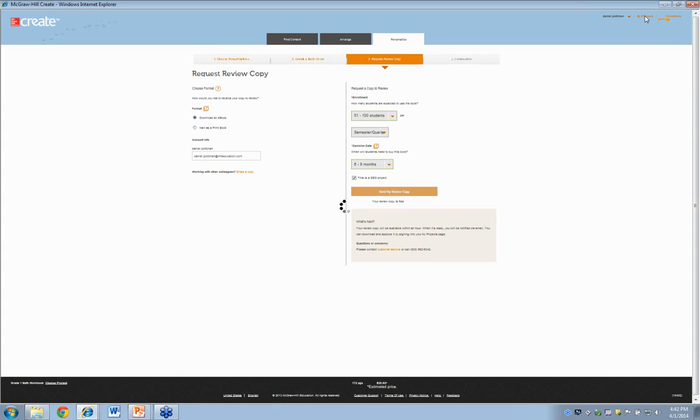So what we are seeing here is that Create provides a lot of the same benefits of a concierge experience in the fact that the customer can choose the content, they can arrange the content, add in or remove, have different options, be it from a print solution or a digital solution, and then also build out a teacher's material.